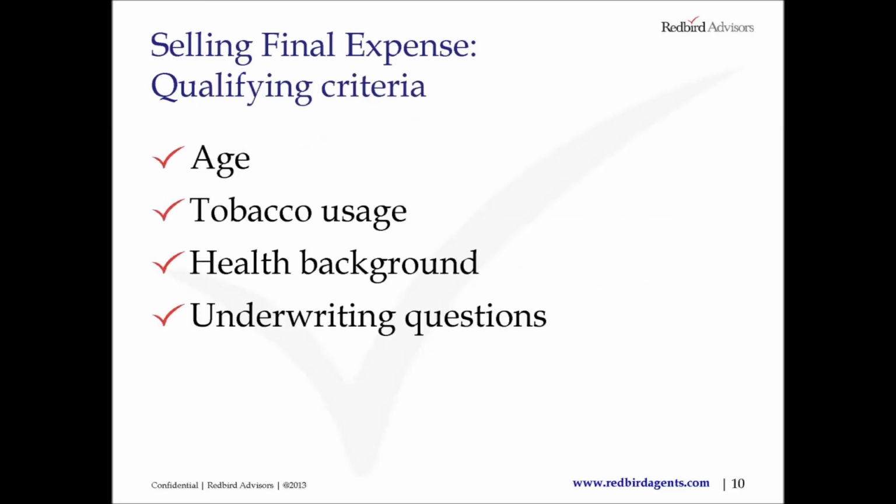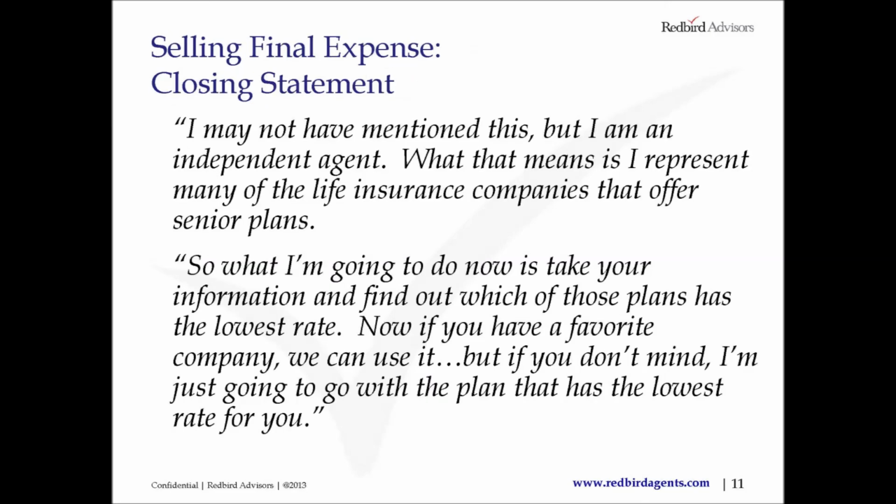And then I ask their age, tobacco use, and the health questions to determine what they qualify for based on that. And then I say some words that over the years I think have proven to be very useful and effective. After I've asked all the health questions, I'll say to them, I may not have mentioned, but I am an independent agent. And what that means is that I represent all of the life insurance companies that specialize in senior plans. So what I'm going to do now is take your information and find out which of those plans has the lowest rate.